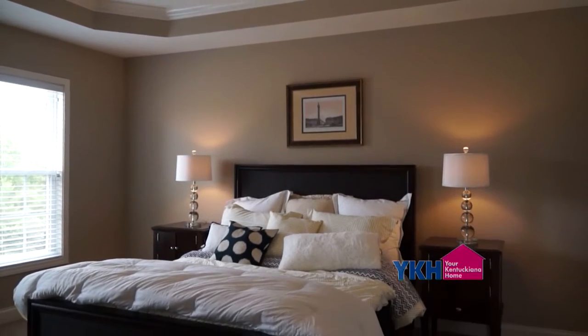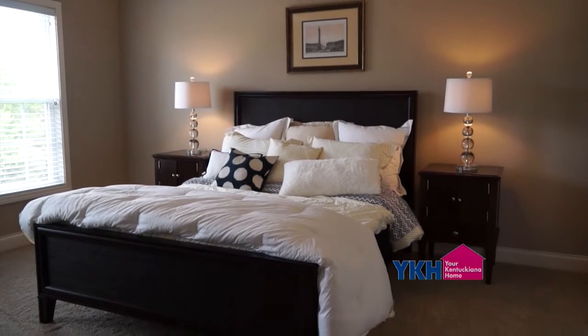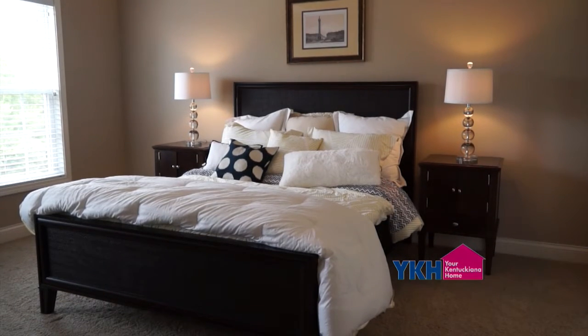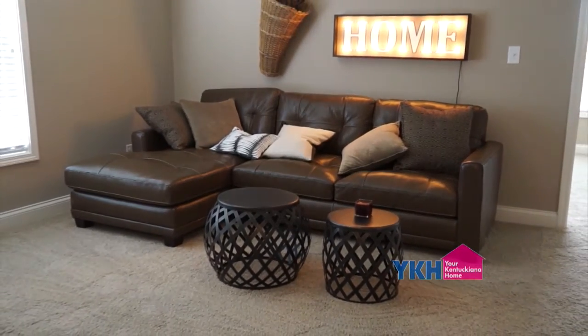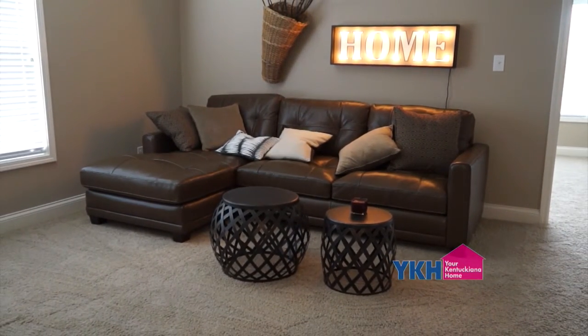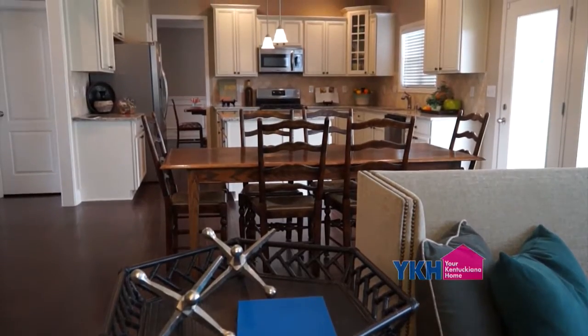Another thing that I think is great is that it has a loft area. So if you have little ones that need a playroom, or maybe you have teenagers that need their own hangout space, in addition to the 4 bedrooms, there's this great loft area, which is like having your own living room upstairs. It is, it really is.